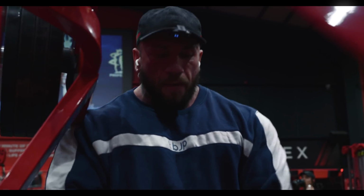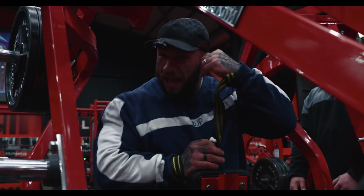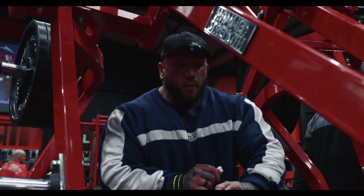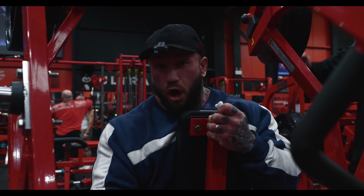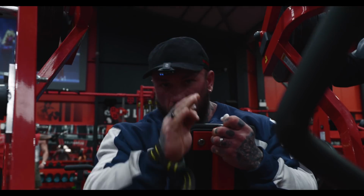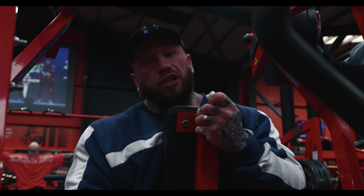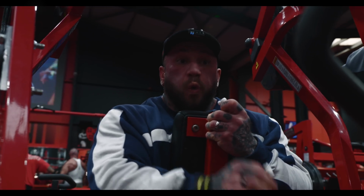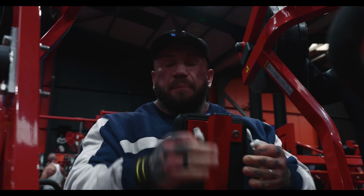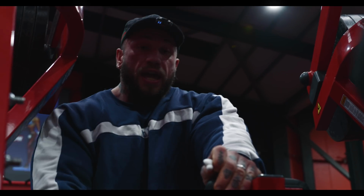With this movement, if we do it seated, sorry, I'm gonna take my headphones out because I'm shouting. If we do it seated, it will be very, very heavy in the shortened range. Shortened range, for the guys that don't understand, is in contraction, so contractile range. So what we do with this machine to manipulate the resistance profile is we do it standing. Move away from the machine, here.